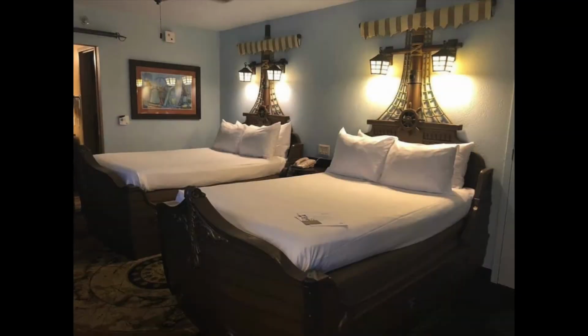They also have special pirate-themed rooms. At this time, there's a possibility that they're under refurbishment. Some of the rooms are being refurbished in those pirate rooms currently. This is July 2021 when I'm recording this. So it's important to know that those rooms might be adjusted or changed as times go by.